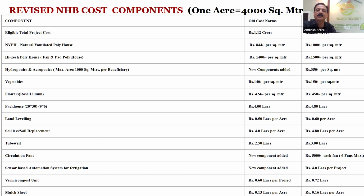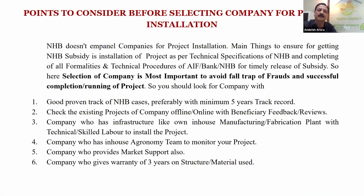Similarly, tubewell, you can have a tubewell or borewell. It has been increased from 2.5 to 3 lakhs, a very good thing. Circulation fans have been introduced now, which was not there earlier. And similarly, sensor-based automation system for fertigation, 4 lakhs per project, is a very good amount. You can automate your fertigation. And smaller amounts again, further: vermicompost unit 60,000 to 72,000 and mulching sheet from 13,000 to 16,000 per acre, which is a very welcome step by the central government.